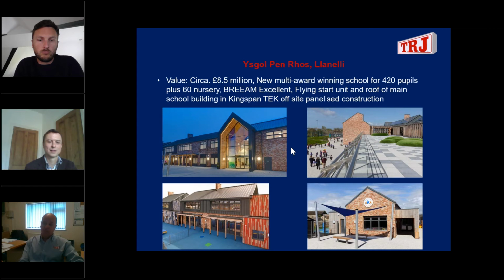And what we found with that was the speed of erection, with it being our first real off-site project, where we were very impressed with it. And the main school with that then was also done with tech panels, and obviously with the size of that, which you can see there, those were all craned into place with specialist equipment.